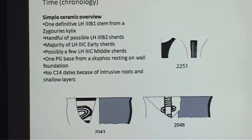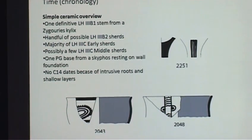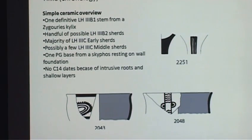We haven't done any radiocarbon dates on organic material from this excavation, simply because I don't think it would be worthwhile. There are intrusive roots going all the way down to bedrock, and I think that we would be wasting our money by doing this.